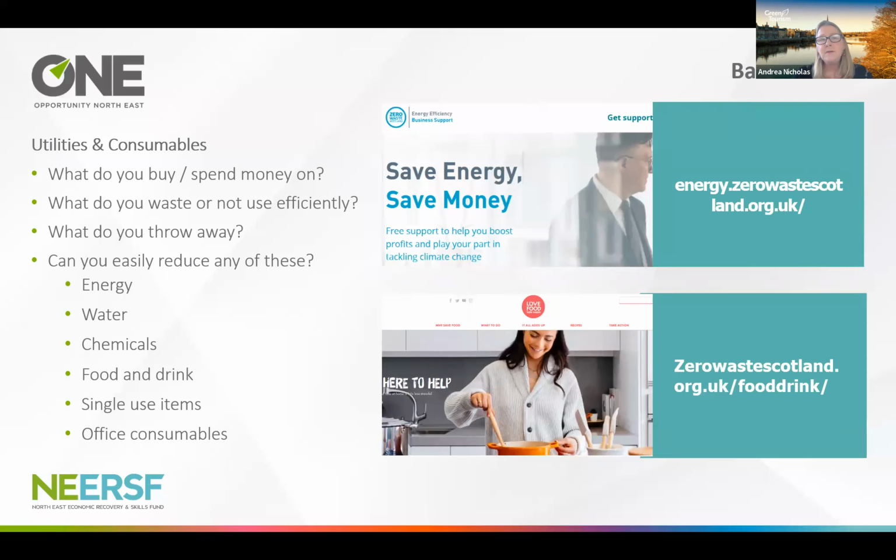So in terms of utilities and consumables, you want to be looking at what do you buy, what do you spend money on, and identifying the big areas. What do you spend a lot of money on, or what do you buy a lot of, is something to really look at to begin with, and see, do we need to buy quite so much of that? Is there some way of reducing the amount of that product that we're using? And looking in your bins, what's being thrown into the bin that's going to landfill, or even going to recycling, that you don't need to have so much of? Could you be buying things in bigger bottles and having less packaging and that kind of thing? So looking at what you're throwing away is a really great way to start.